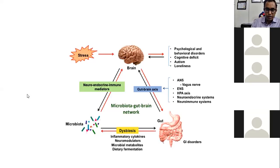As this diagram clearly shows, if your gut is disturbed, there will be gut dysbiosis and GI disturbances like bloating, which can further worsen psychological symptoms, behavioral disorders, and mood swings. And if there is stress in the brain, it can cause a negative feedback into the body. So there can be a disturbance between glutamate, GABA, and the neurotransmitters.